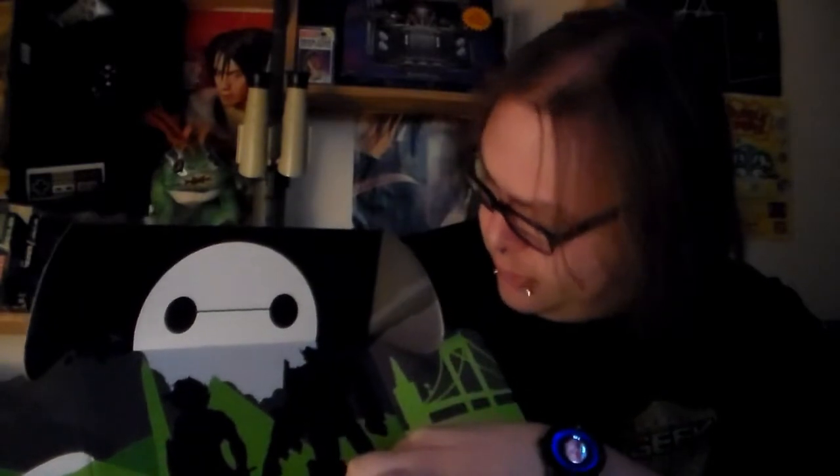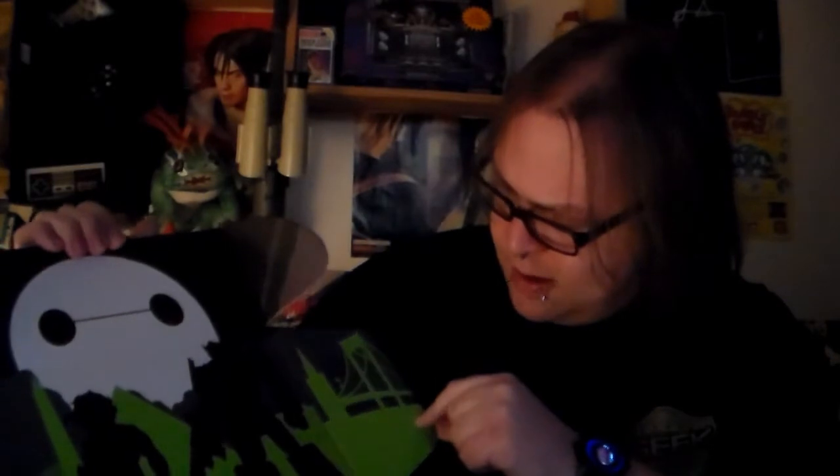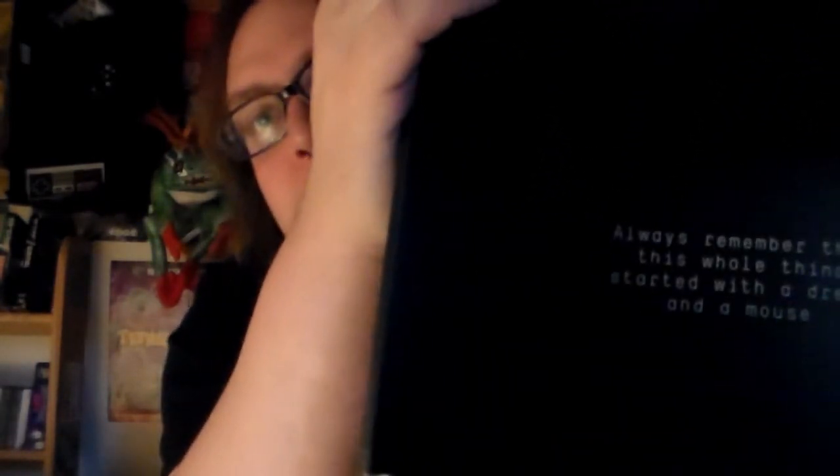And as always, they've done some very nice things with the box art. So look, we've got Lino there, we've got Optimus, is that Optimus Prime? I think it is. It's difficult to tell in silhouette. I have absolutely no idea what that is there in the moon, so if anybody would like to tell me that, then feel free to post it in the comments. We've got a crane sat on what looks like Clifton Suspension Bridge, no idea. Oh, we've got the Pixar lamp there, that's quite cool, and a circle. Because, you know, you can never have too many circles. At the bottom here, always remember that this whole thing started with a dream and a mouse. Don't know what that is. Wouldn't surprise me if it was a Pixar reference, possibly. Maybe a Disney reference. I honestly don't know.